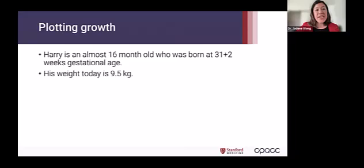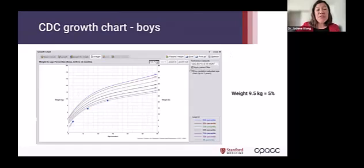So let's see how that works with the patient. Harry is almost 16 months old. He was born at 31 plus 2 weeks gestational age, and his weight today is 9.5 kilograms. So if you were to plot him on the CDC growth chart, he'd come out at the 5th percentile, which is a little bit on the low side.